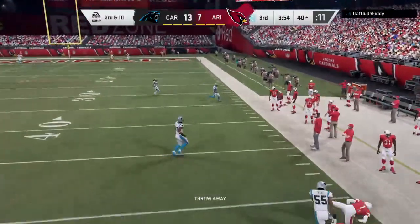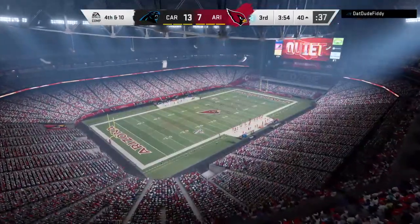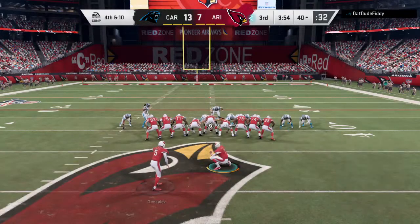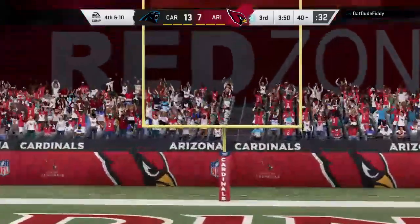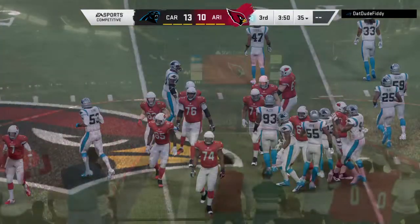Eluding the pressure to the right, and he'll just toss it away. So he throws it away, and that brings up 4th down. So now on comes the field goal unit, and wow, this is no ordinary try here. They'll spot it at the 47, so call it a 57-yard attempt. And this is good from 57 yards out. That was bombs away right there.